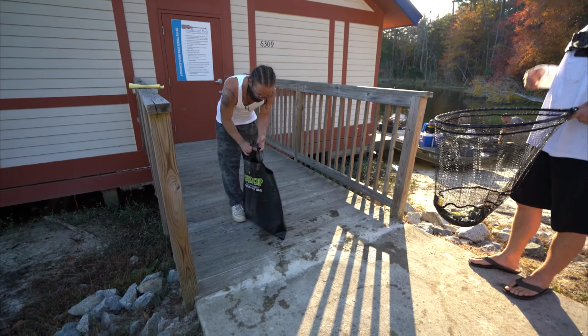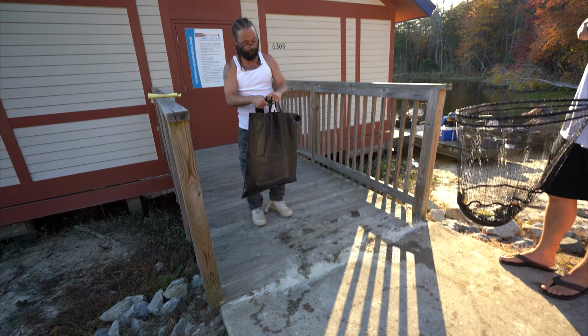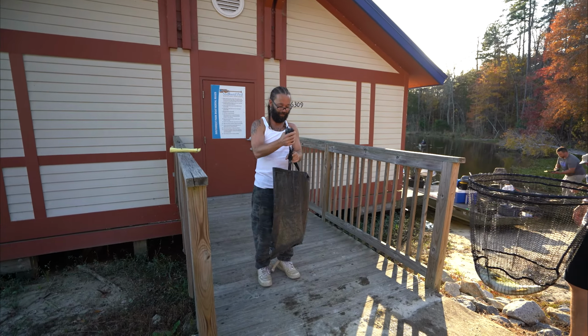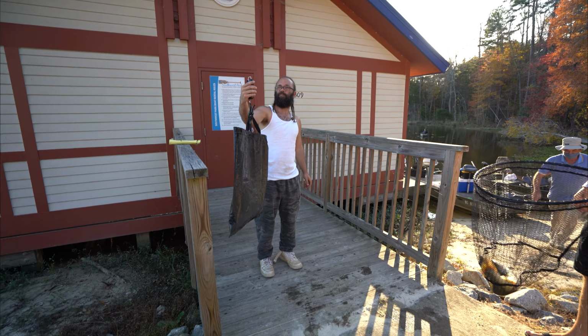Okay, okay. This guy's one. That's about a 10.5 pounder right there. All right, you said 5. We'll see. I think it might be over 5 now.